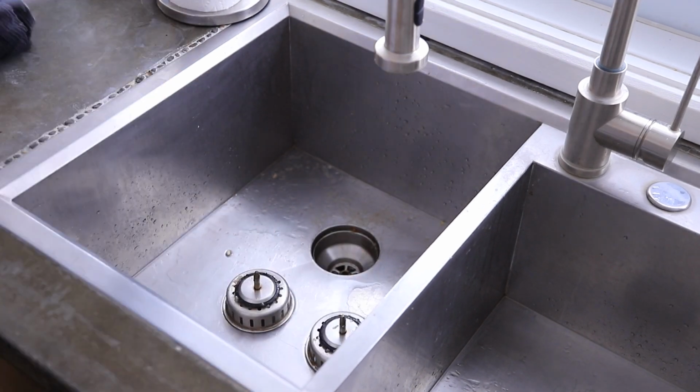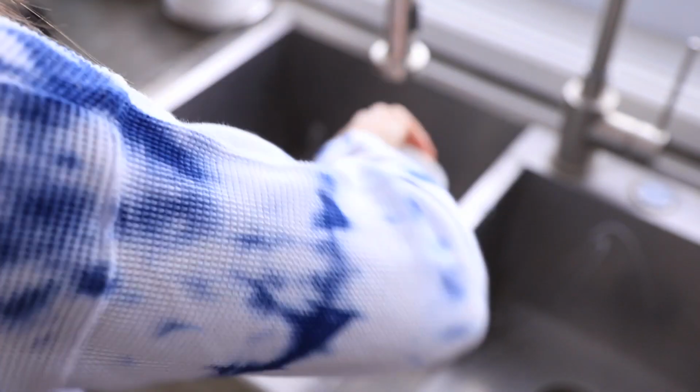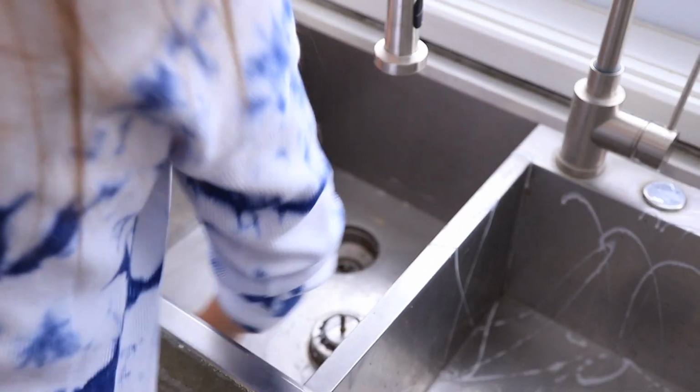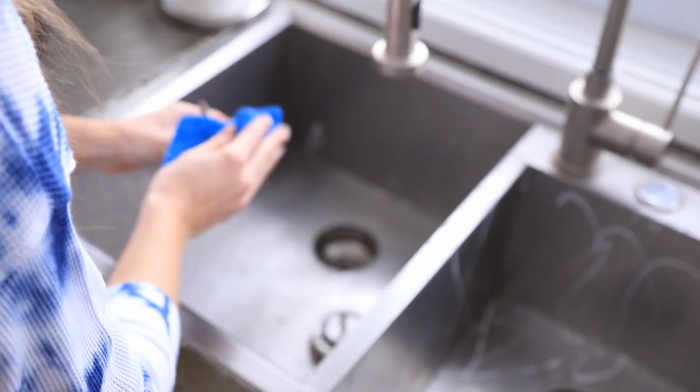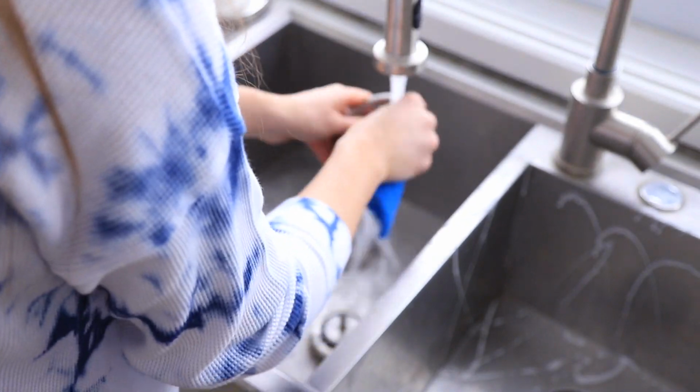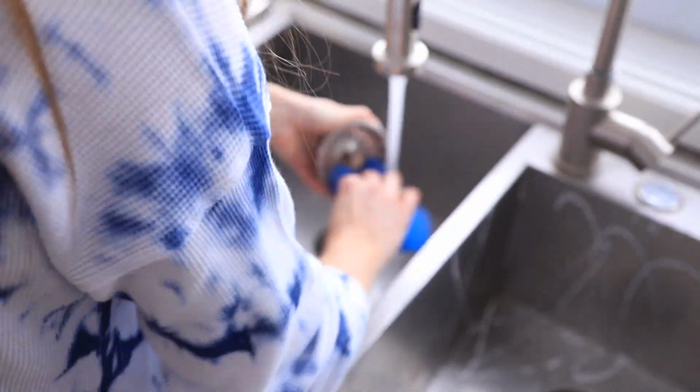Next, I am doing the kitchen sink. So this is one of my least favorite chores, and you can see why, it's pretty gross. I'm using my Vim cleaner today, but I also like to use baking soda and vinegar with a touch of Zaflora, just scrub it down nice and well, and it just keeps the whole kitchen smelling fresh.